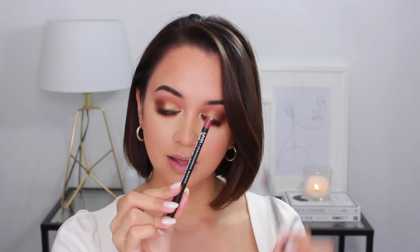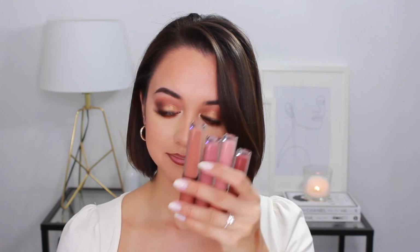So let's start off with liners. I have here the shades Soft Spoken and then Cold Brew, I think this is called. Yeah, Cold Brew. Out of the two, for this particular look, I'm gonna go in with Cold Brew. I feel like it's kind of pulling terracotta. As opposed to being brown, it looks more reddish. I think you guys know which one I'm going to go for.